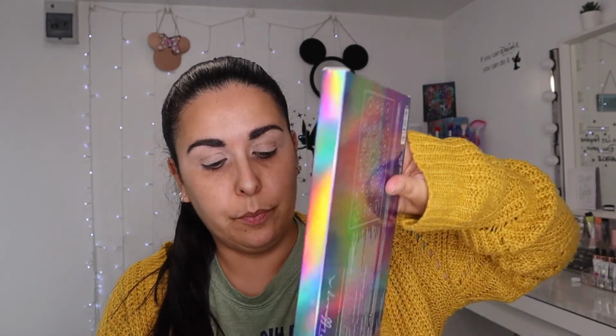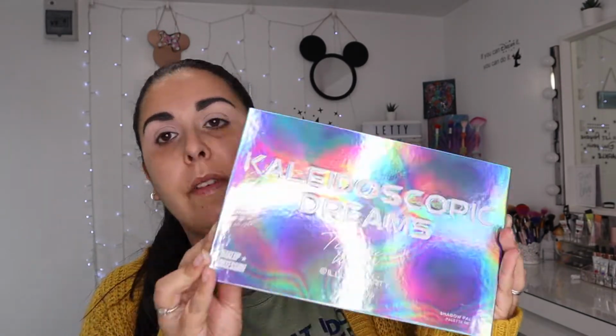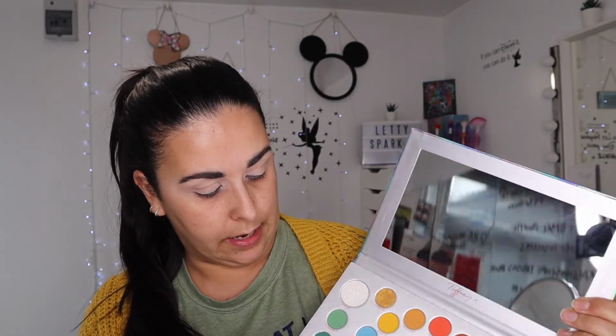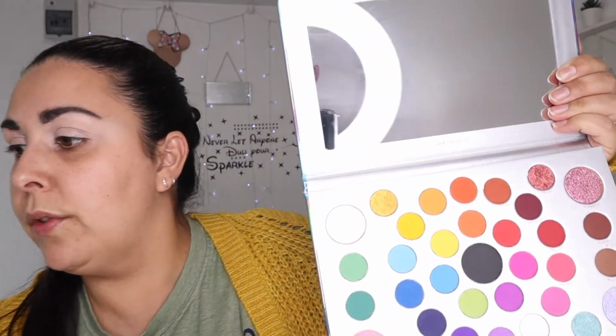This came out probably about a year ago, maybe way over a year ago, I think. And it's beautiful. The packaging is so light. I love the holographicness of it. It's really, really cool. So this is the palette. It's a very different layout to most palettes. So this is the inside of it. Let me just take the sticky layer off, there we are. It's a beautiful palette.